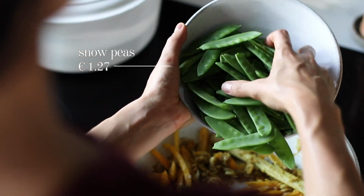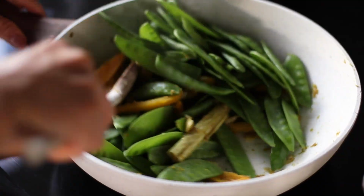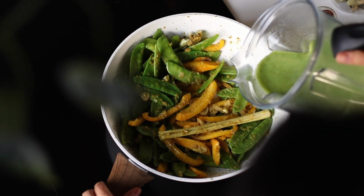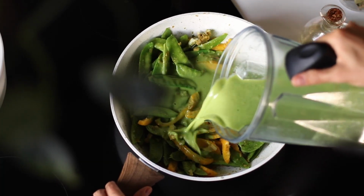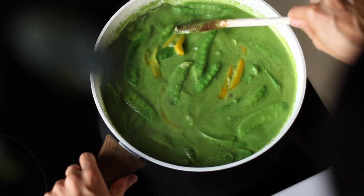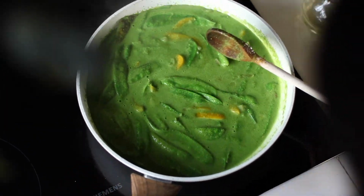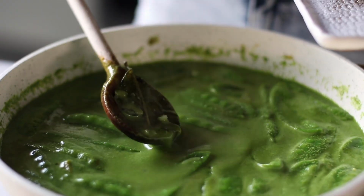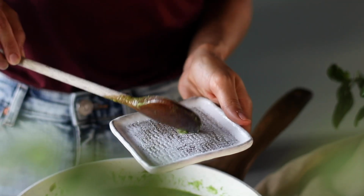Returning to the pan, we're now gonna add in 150 grams of snow peas. We're gonna stir this, letting it cook for about 30 seconds or so before we pour the vibrant green broth into the pan as well. We're gonna wanna let this come to a gentle simmer, so once it's heated through, we can then remove it from the heat.